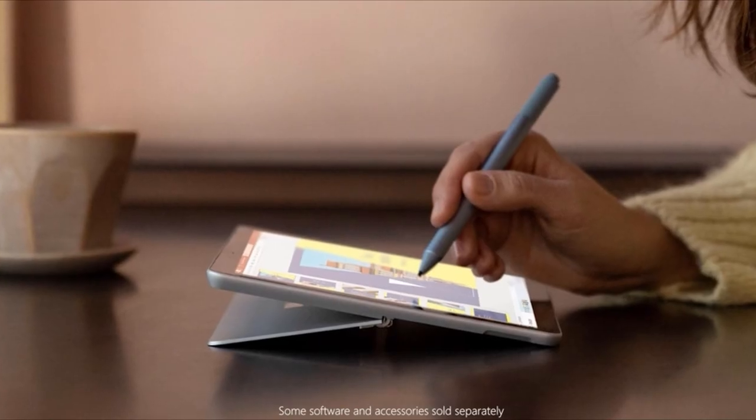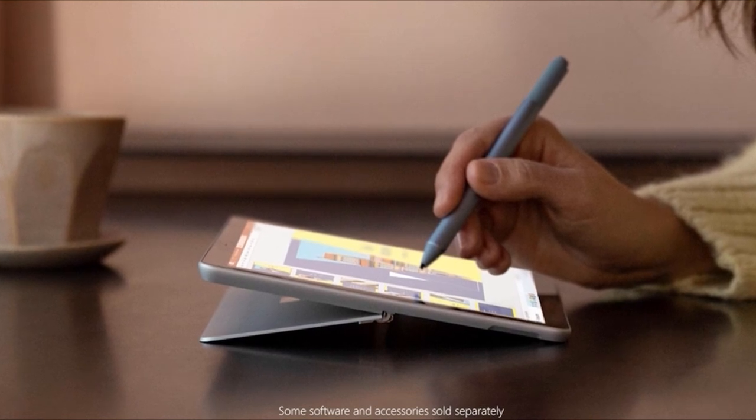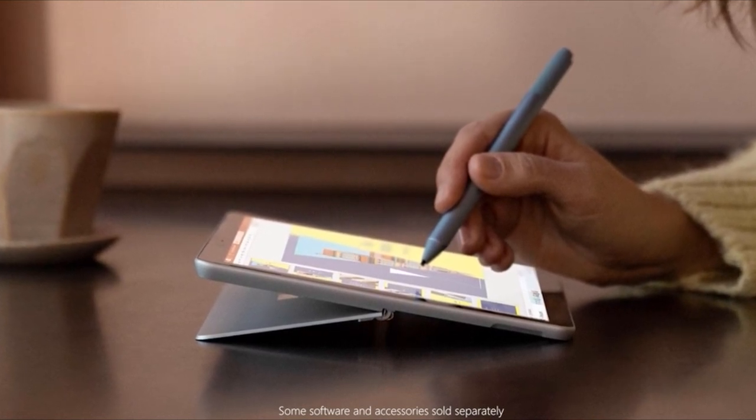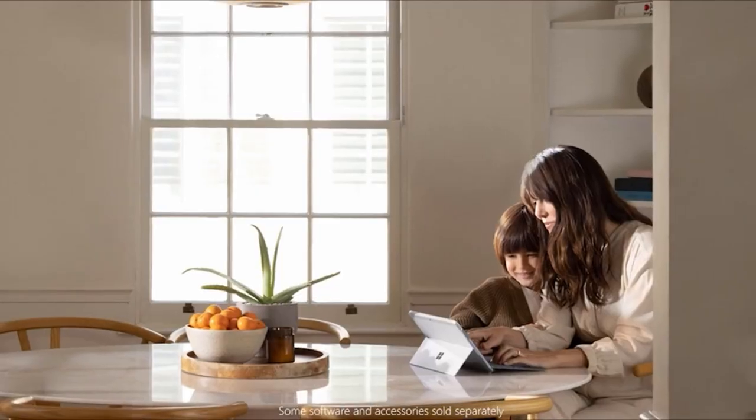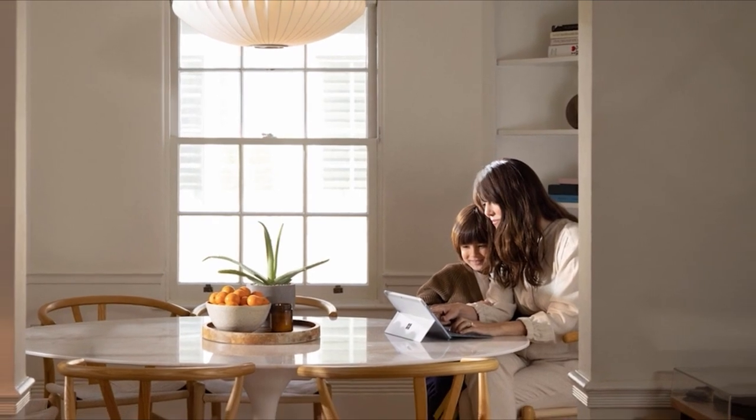And get creative and express yourself in new ways with studio mode by adjusting the built-in kickstand to set your perfect angle for drawing and sketching. These three modes make Surface Go 2 a great match for students and family members who need a device that can truly adapt to their ever-changing lifestyle and needs.